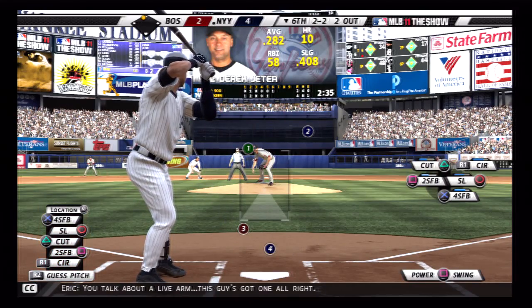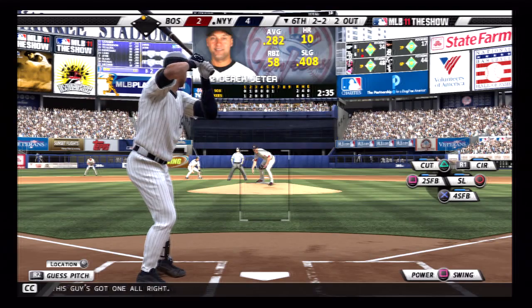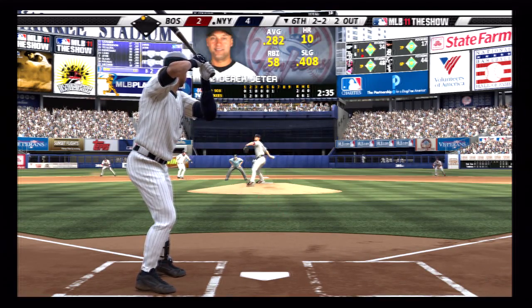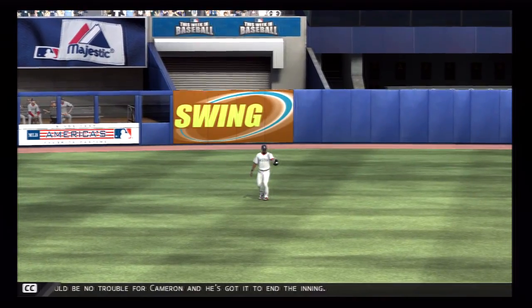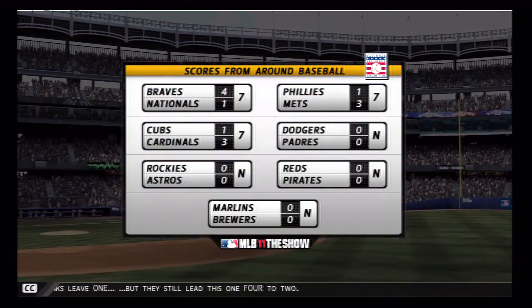2-2. You want to talk about a live arm? Well, this guy's got one all right. Center field. Should be no trouble for Cameron, and he's got it to end the inning. The Yanks lead 1, but they still lead this one 4-2.